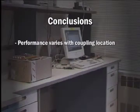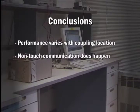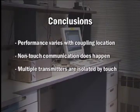Conclusions. Because of good grounding, the shoe performed significantly better than the wrist or belt. Wrist performance was marginal, and belt performance was frequently unusable. Communication can happen without touch. Touch-selective communication would be preferred for some applications, but is not yet reliable.